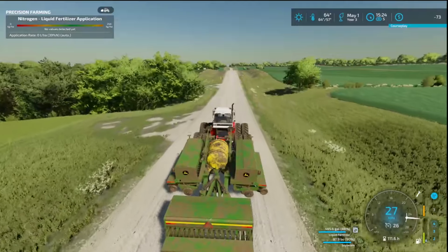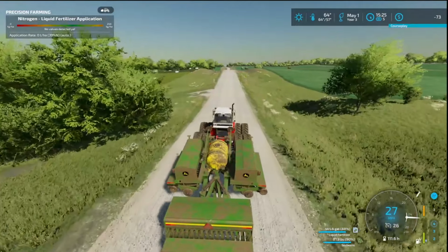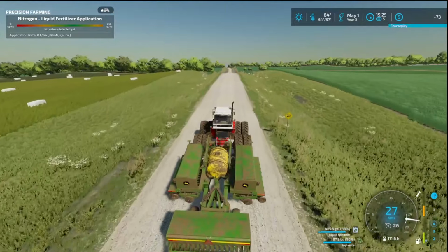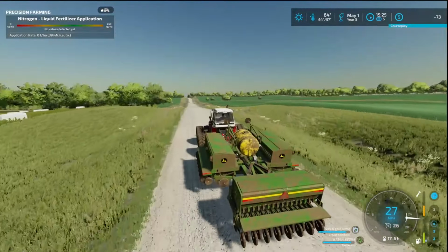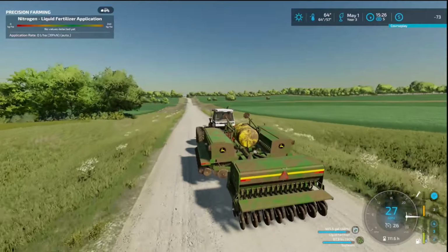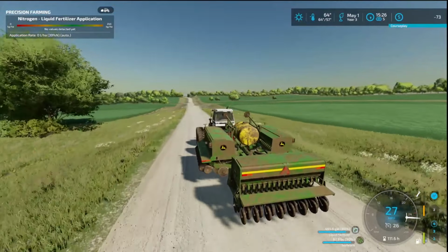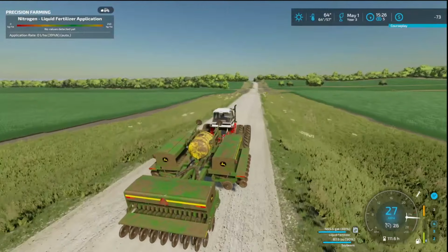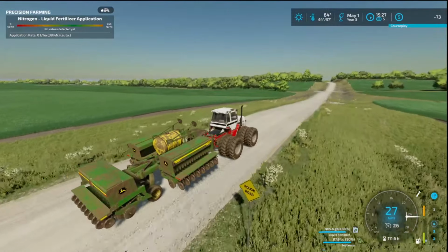So now we're heading out to field 32 to get that one started with planting. I think I'm gonna try to get it done today. No sense in leaving it off and finishing it tomorrow. It's not that big of a field. But yeah, we'll see you when we get over there.